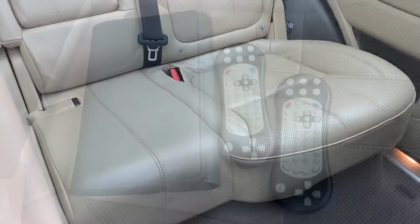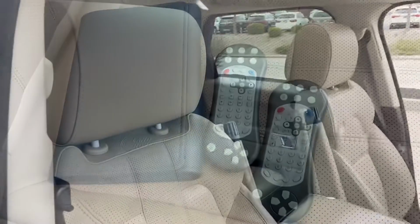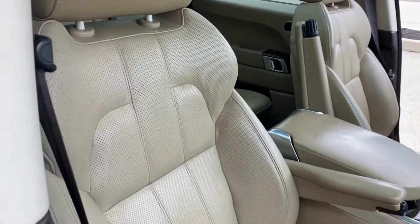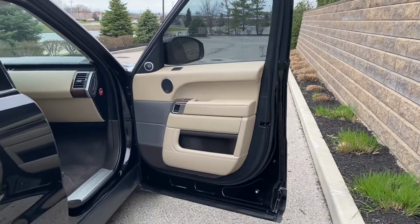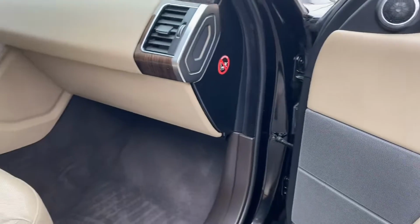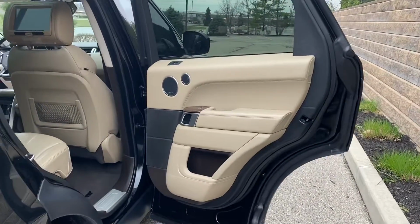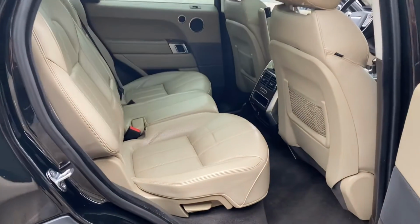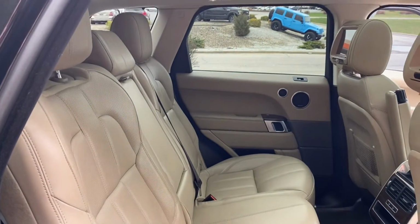Really good condition. You not only have your owner's manual, but you have the remote, so you can use your DVD players with that. So these armrests will go down. That's what that is. Good speaker system. Even have electric seats on the passenger side. Just really good condition. I have to wonder if they didn't have people in the back very often.